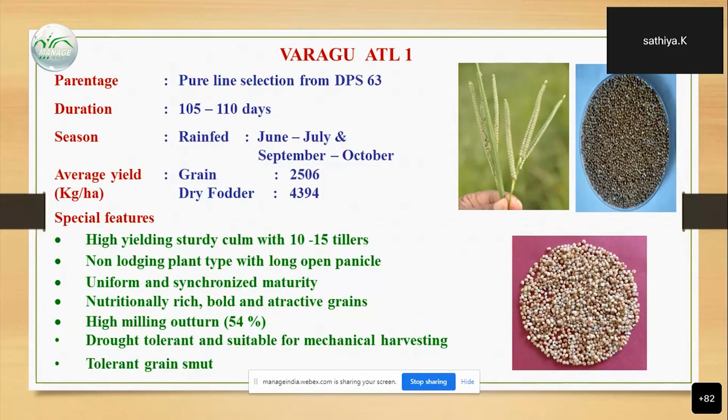In Varagu, we have released nearly 3 varieties, that is ATL1, ATL2, and ATL3. Normally, farmers cultivate long duration varieties of more than 120 days, but we have released varieties of only 105 to 110 days. ATL1 has a high milling outturn, 54%, and also very profuse tillering, nearly 30 to 40 tillers, which we can see in the fields.